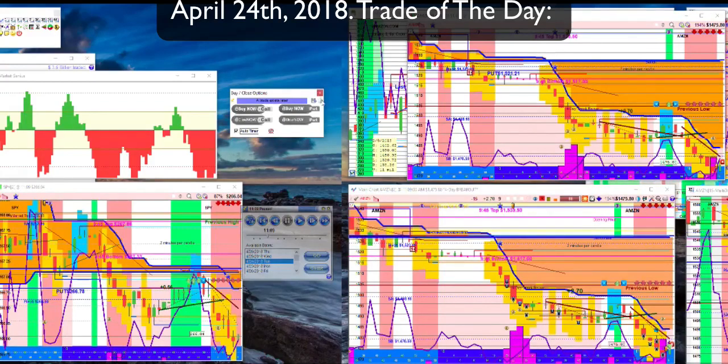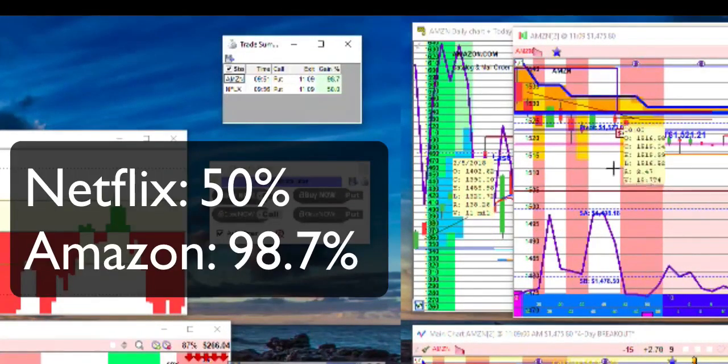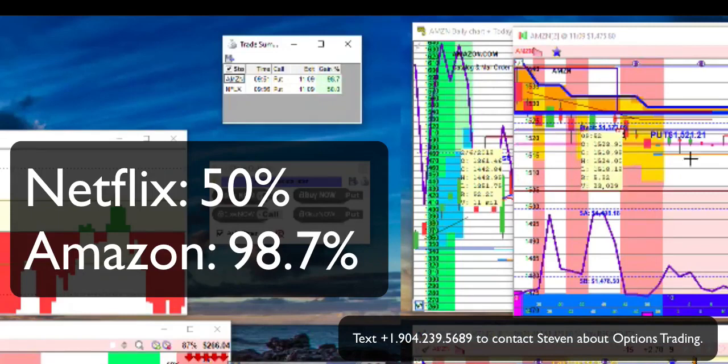All right, let's see how we did. Not too bad. Hey, we'll take this every single day. Now, we got Amazon. We got in at 951, got out at 1109. We made 98.7%. Now this is an abnormal day. The stock went 994 of its average daily range.